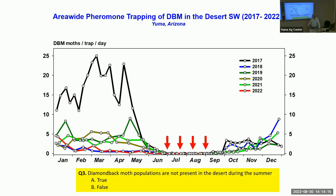So the question at this point is, what's going on here? Why all of a sudden, after this long, hot summer of no diamondback, do we start seeing numbers pick up and the population is essentially reestablishing themselves in the desert? Well, that happens one of two ways, or both, actually.